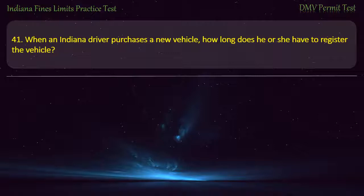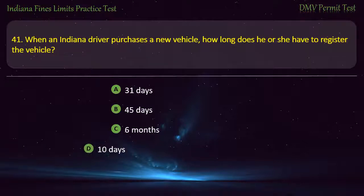Question 41. When an Indiana driver purchases a new vehicle, how long does he or she have to register the vehicle? 31 days. 45 days. 6 months. 10 days. Answer. 31 days.